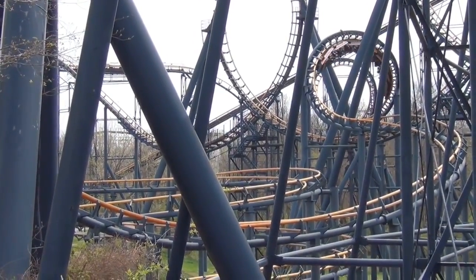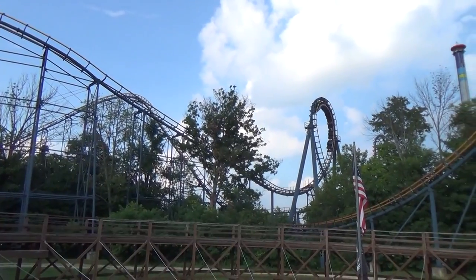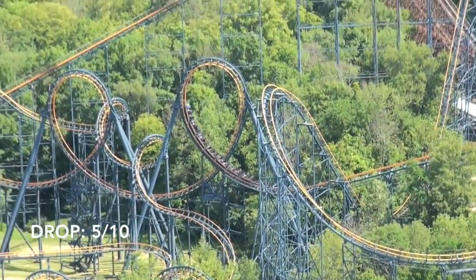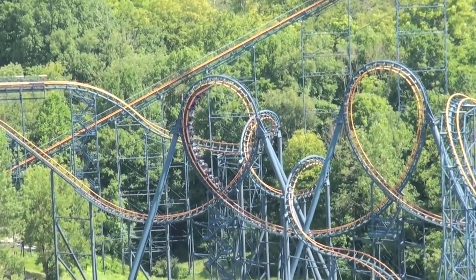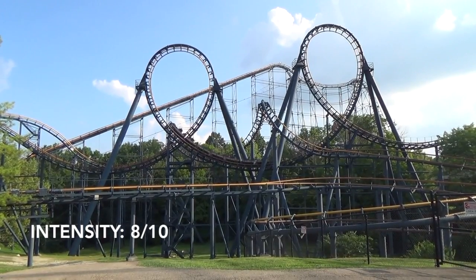Next up is duration. Vortex has a time of 2 minutes and 30 seconds. That's a pretty long ride, so it will be receiving an 8. Next is the drop. It has a little pre-drop, which shortens the drop, so therefore I'll be giving it a 5. Still a pretty good drop, though. Next, we have intensity. It is a very intense coaster, much more intense than I expected, so I'll be giving it an 8. It is inversion after inversion.